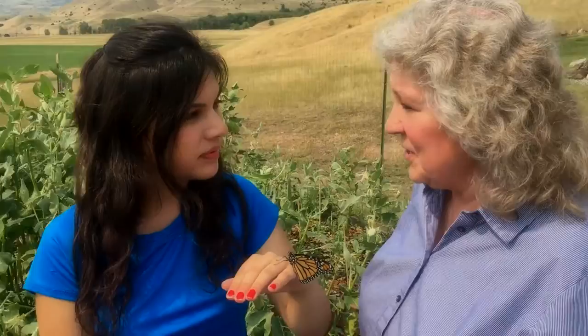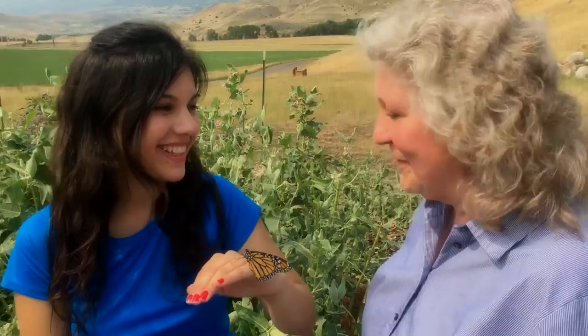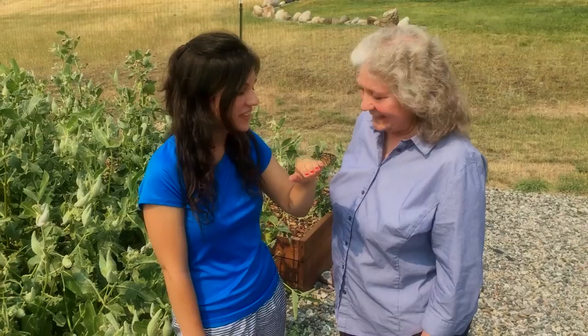So the best thing you can do to help these guys recover is to plant milkweed and nectar flowers for the adults. Awesome. And thank you so much for caring, because we love these little guys and you love them too. I do. You dreamed about him last night. Oh, I did. Yay! Hear that? Plant some milkweed.